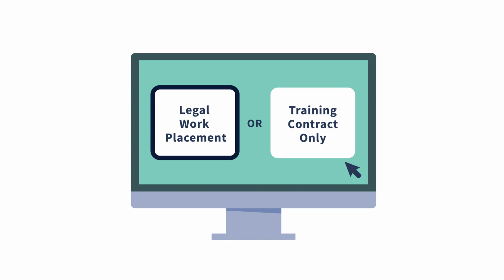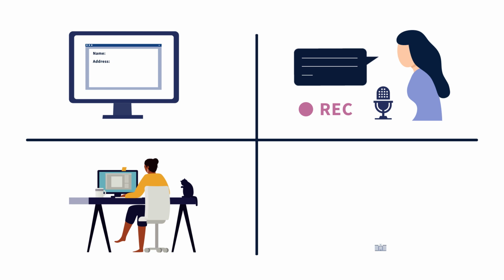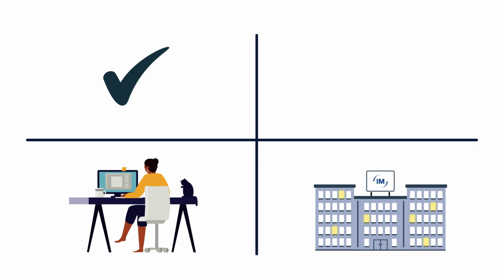Our application process is broken down into four stages: a short online form and strengths-based assessment, a video interview, virtual assessment centre, and a legal work placement and/or final assessment. If you're successful at each stage, you'll progress through to the next.